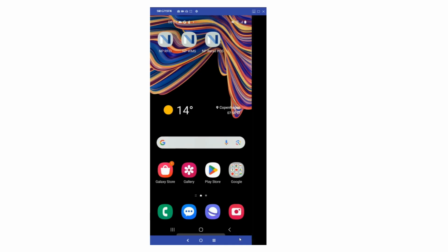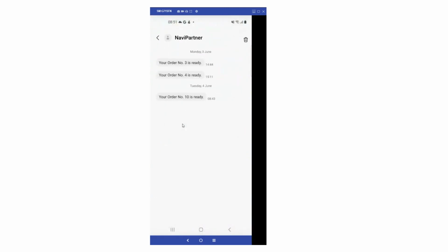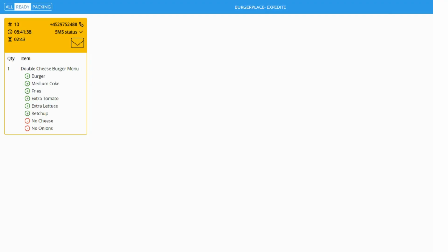The customer now receives an SMS with a confirmation message indicating that the order is ready for pickup. This ensures they are informed promptly. When the salespeople hand out the burger menu to the customer, they press the screen to update the order status in the system.